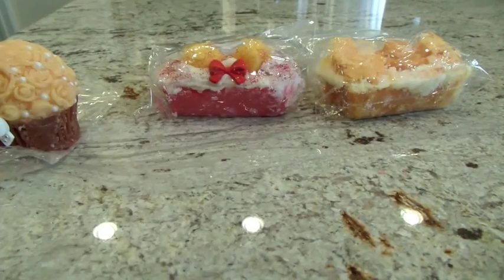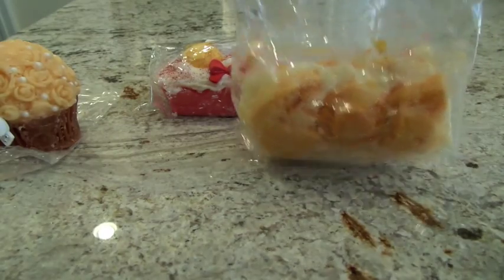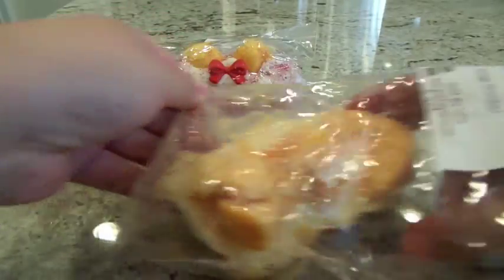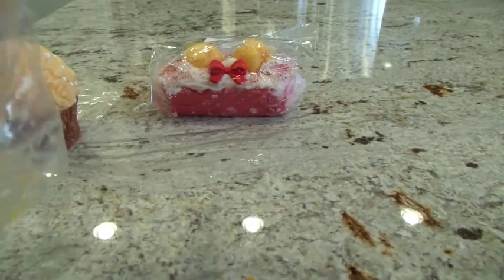Okay, these next two here, these are the mini loaves. I can't exactly remember where they are. Now, I don't know if I want to pull these out because these did get smushed pretty good in here. Oh, and it's kind of falling apart. So, yeah, they're really cute, but they're obviously not as pretty as they would have been if it wasn't for the heat of summer. So I don't know if I want to take that out.